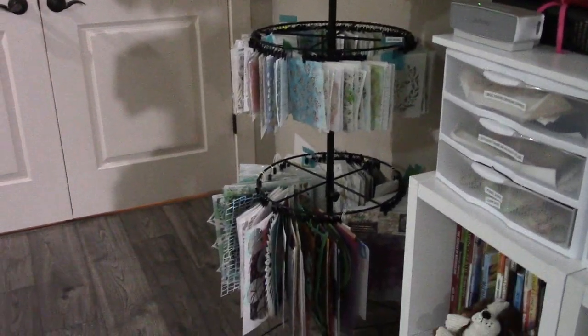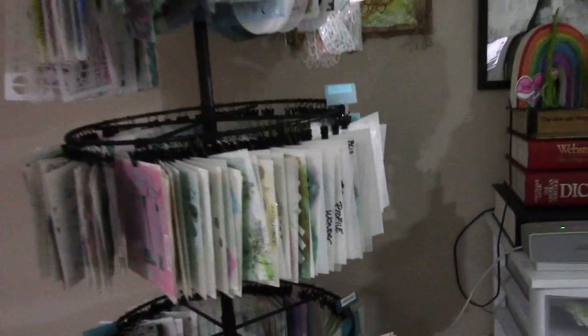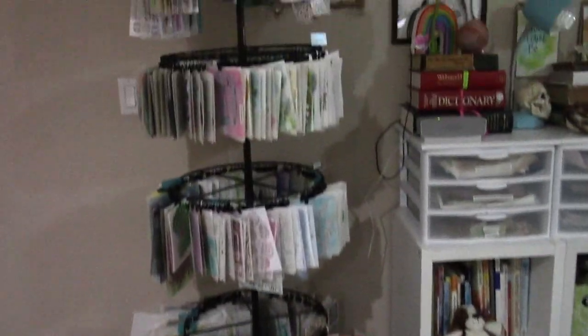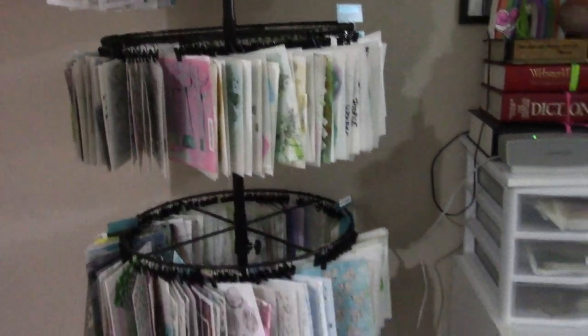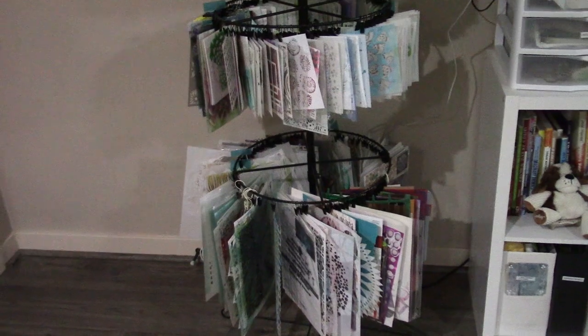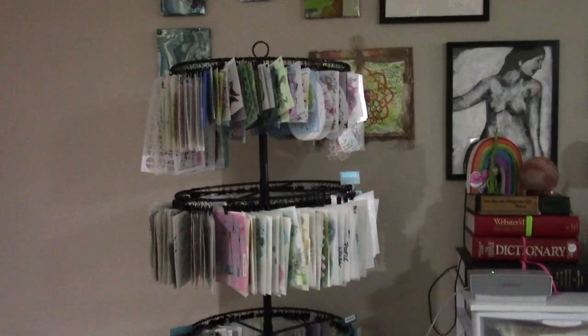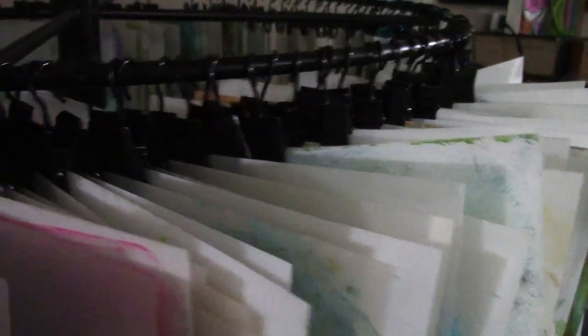This is a retail store display with spinning shelves. And these are hooks with a clip on them. And I've had my stencils this way for quite a while. It continues to serve me very well. It's the best way I've discovered to store stencils. You have to look on some retail fixture websites. Uline may have one, but you have to look around. If I can find something similar, I'll link it down below. And the hooks are from Amazon, these little hook clips. But this works really well.